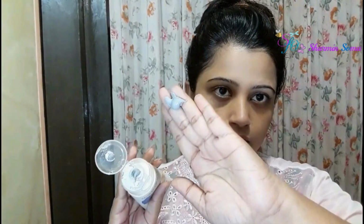Mix it with normal water, or you can use rose water, and then apply it on your skin for 10 to 15 minutes. When you are applying face masks, any kind of face masks, always avoid the eye area. Never apply your face masks around the eye area. My under eyes are looking a little bit darker because I had an eye sty more than one time. But very soon I will get rid of this dark circle.